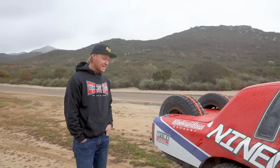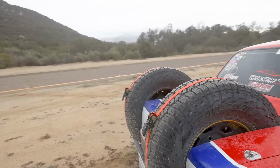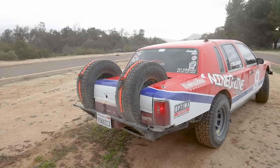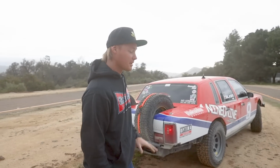So we have a full set of 6. They match, the spares match. I really like it when I see a truck builder, a car builder, whatever, when the spares match on the back. They're not just two, you know, trash can takeoffs just mounted to the back. Like, the spares are properly fitted for the vehicle. They all match, wheels, tires, and everything. So that was very important to me, being that we do have 2 full-size spares that they match.